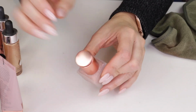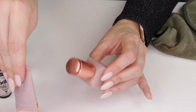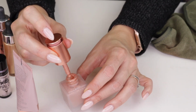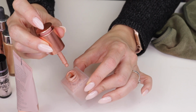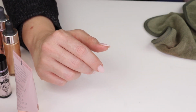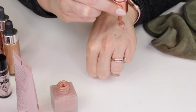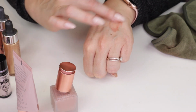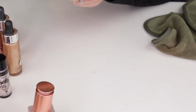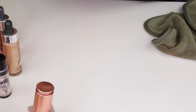All right, I got these two out to swatch by each other because I'm not really sure. They're definitely not a similar formula, but I'm wondering if they're the same tone. So this is the Nars Orgasm liquid highlighter. What the heck did they call this thing? The liquid highlighter, and obviously, it's in the shade Orgasm. So this is a very, very liquid formula. And then I have the LYS Genuine Aim High Multi-Use Liquid Highlighter. Boy, these are pretty close.